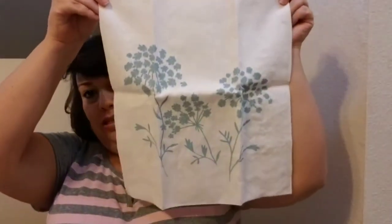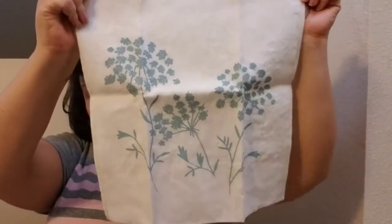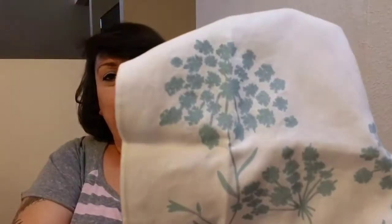And then the other one that I got is a little bit larger, and I can definitely put a small shawl in there, or at least the beginnings of a big shawl. This one is the Queen Anne's lace. Oh, it's so pretty, and it's this pretty grayish blue color. I love it so much. So that's what I ordered, and I'm so excited.